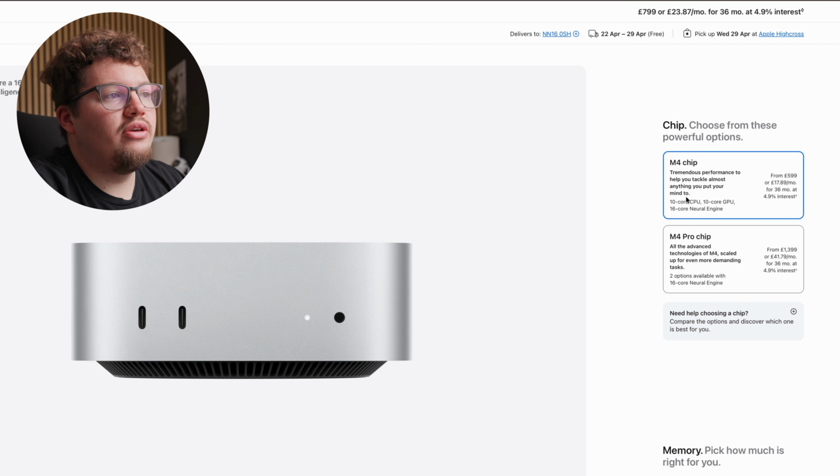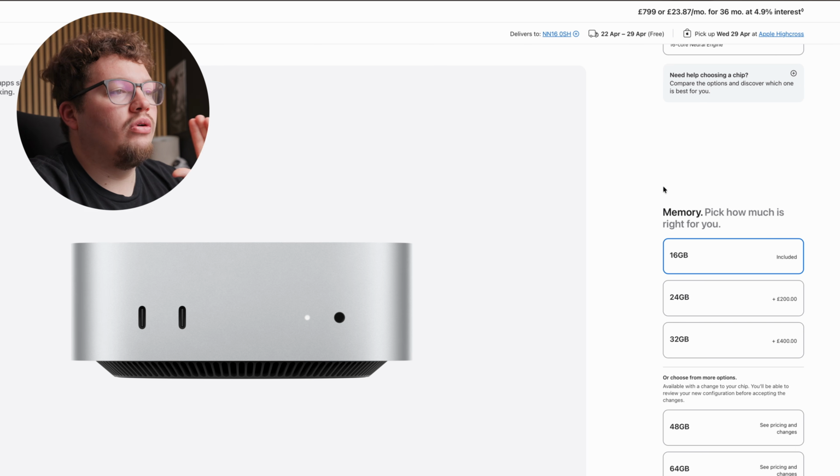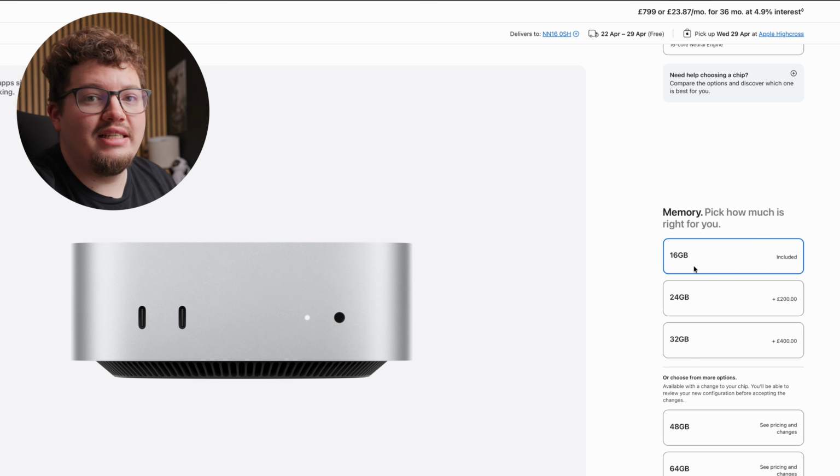It's got a 10 core CPU and a 10 core GPU, but what's really interesting is that this one comes with 16 gigabytes of RAM. To get 16 gig on my M1 Air 5 years ago, I had to pay an extra £200 because it only started at 8 gigabytes of RAM. So the fact that this comes in at 16 gigs is amazing. And because I've been using 16 for 5 years now, I think 16 gigabytes, especially if this is your first Mac, is more than enough. You can definitely do 4K video editing on it. You can do photo editing on it. Honestly, I think 16 gigs is really great as long as you don't have a ton of apps open.